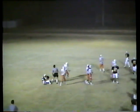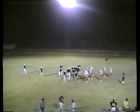Stidham in trouble, scrambling, and is blown dead in the grass. A strong rush by Clemson's number 28, T-Bang. Stidham is wrapped up and dragged all the way back to the Erskine 22-yard line. It'll be fourth down and a country mile.